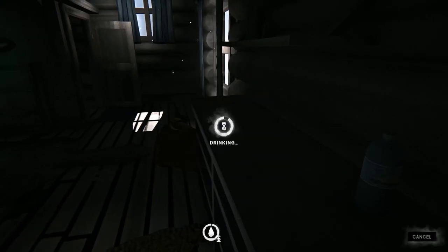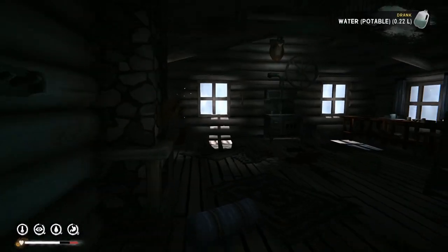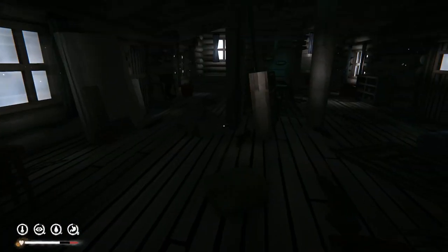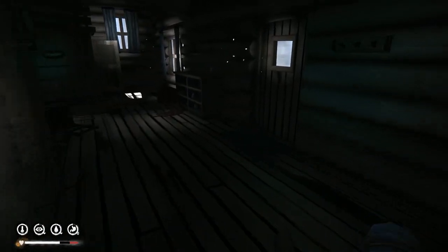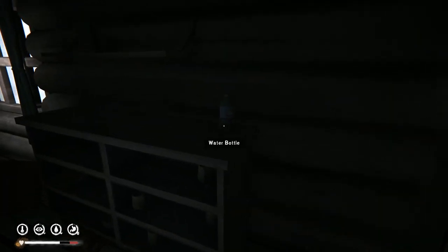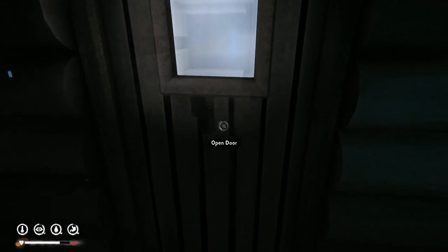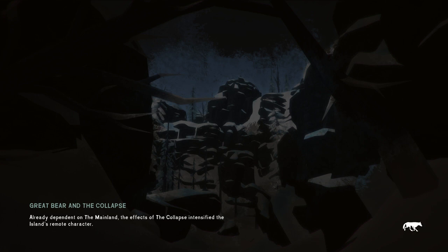Now, I put a pot away and I didn't pick up one of my cans. That could have been dangerous because I said I was going to do that, because we wouldn't have had any way to make any more water down there. Well, let's see if it's viable.